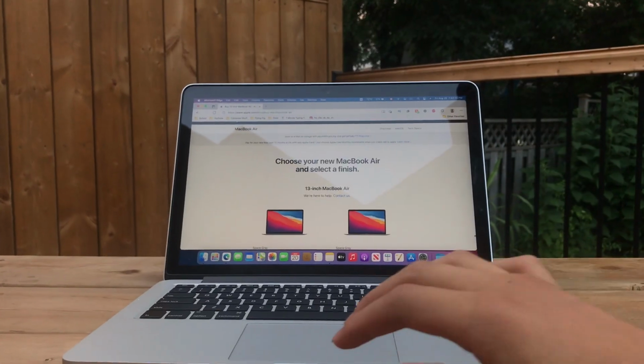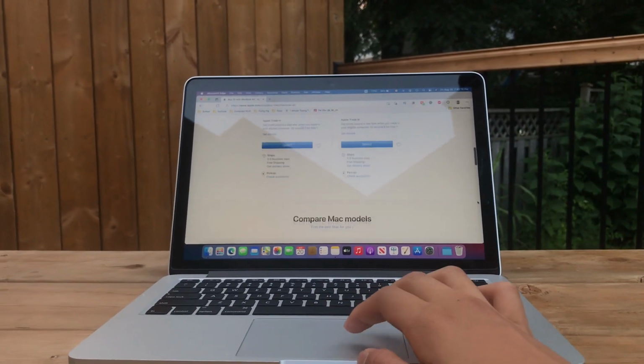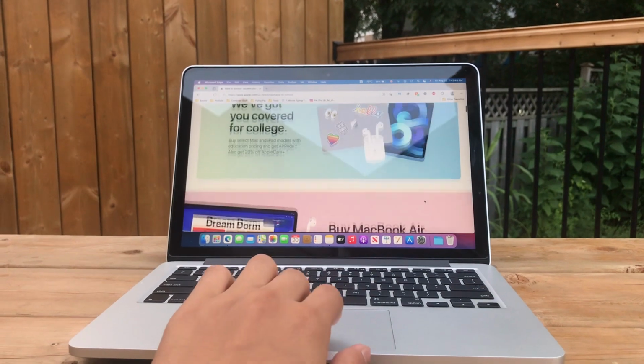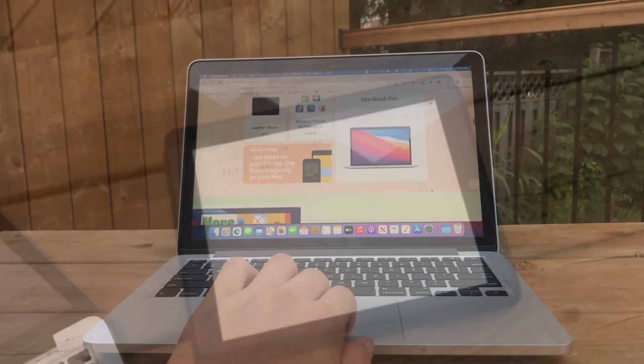For the MacBook, the M1 MacBook Air is available for $999, and a maxed out 2019 16-inch MacBook Pro will set you back $6,699. Both product lines are also available with student discounts if you're going to university or college. For example, the iPad 8 is just $299 in the education store, and the M1 MacBook Air is $899.